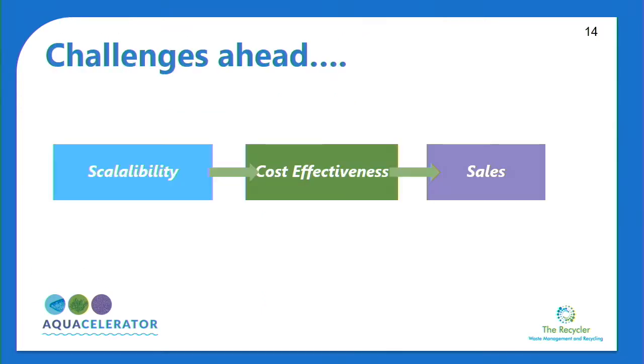The challenges ahead are similar to any new business or product that's trying to enter the market, and that's in scalability, which I see has been misspelt there. The cost effectiveness of that final product, and obviously at the end, convincing feed millers and farmers that our product is viable.